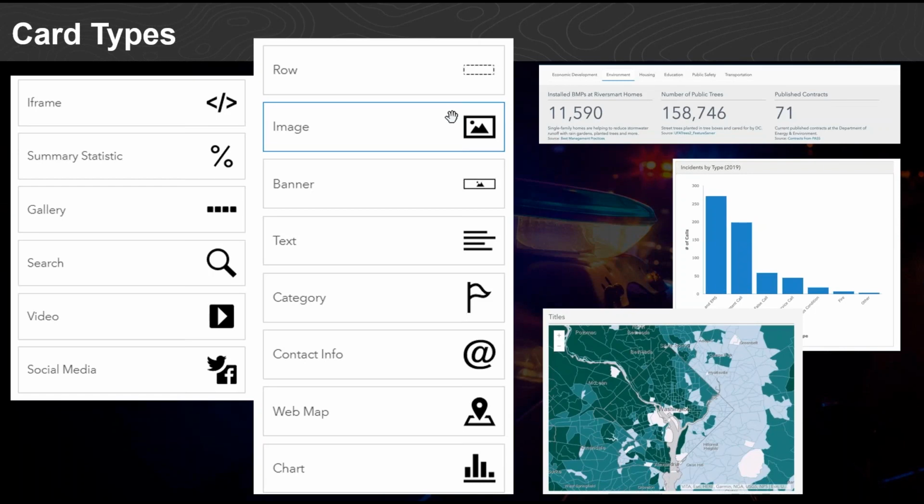So you can take all these cards, you can mash them up to tell a story relative to the key idea that you're trying to illustrate using your site by combining images, text, live maps and apps, charts and summary statistics, and then access to items or other content inside of your ArcGIS Enterprise portal to deliver that rich experience to your end user.